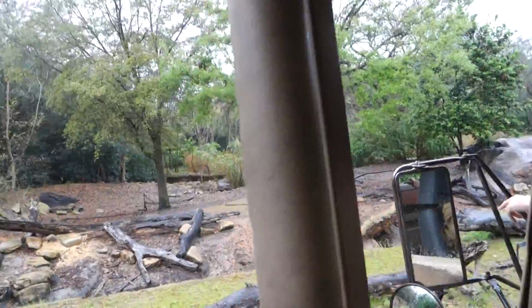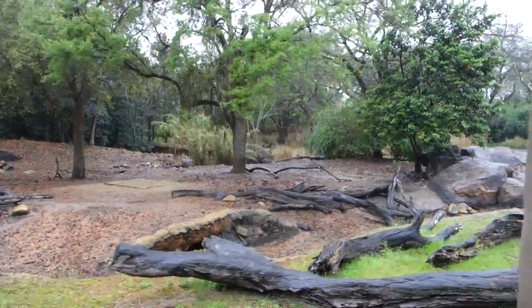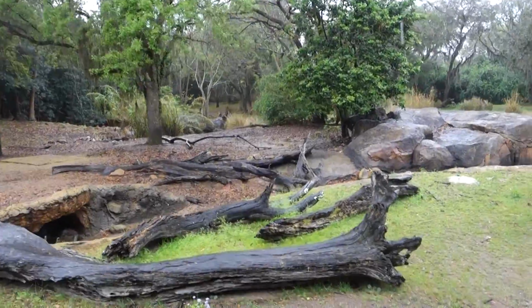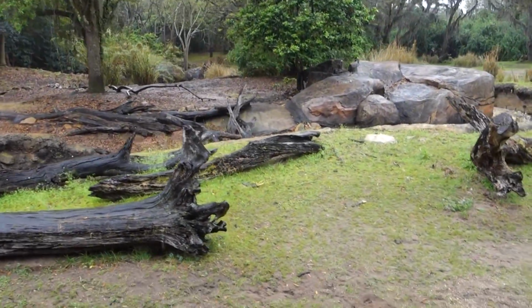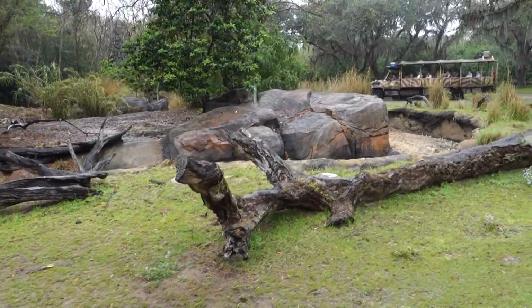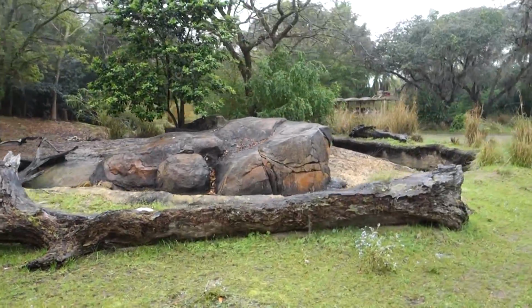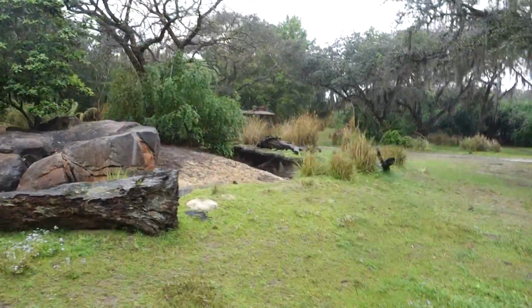Alrighty, if you look in the burrow on the ground here, there's a warthog. There's actually a couple in that little burrow there. They're hiding from the rain. I'd be doing the same. So warthogs are the largest burrowing animals. They burrow their food and they burrow themselves. Obviously, like that one was just hiding in there. They love their burrows. Again, those are warthogs.